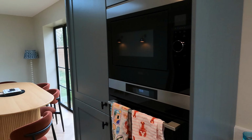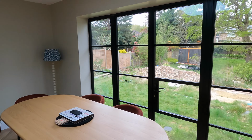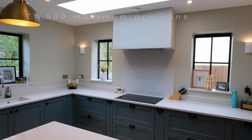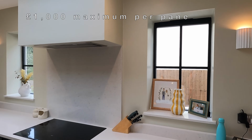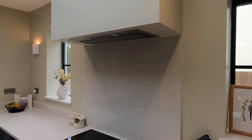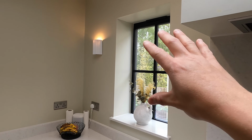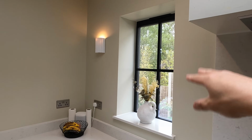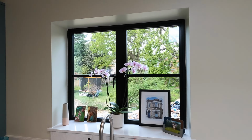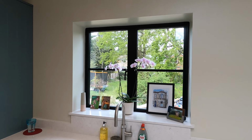And then you'd have double doors like we do here, although we fortunately had enough space to do the side windows as well. As a rule of thumb, I always say allow £1,000 per opening. It totally depends whether you're going on PVC or aluminium like we have here, or Crittall, which is obviously more expensive. But I would say on a window size, allow £1,000 maximum per opening. So for a double, that would be 1,000, 1,000, 2,000 at most. But there's no way really that window is £2,000. But that's a rule of thumb I like to apply.